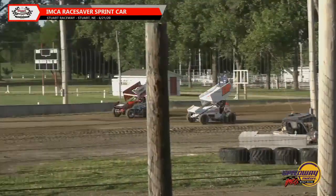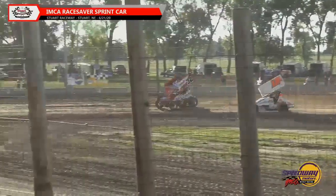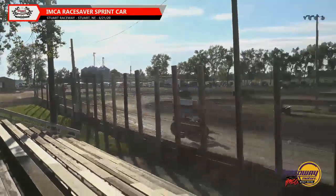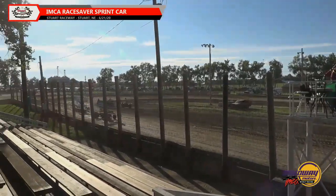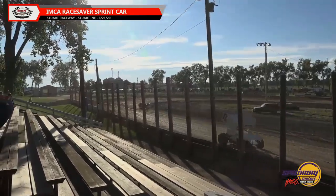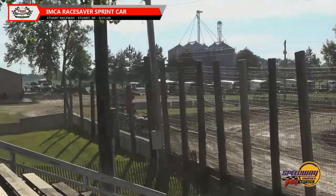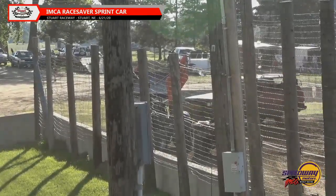Trevor Waller gets a better run, but he gets a little high coming down the backstretch. This may open the door. Nicolite's going to look underneath. Oh no, caution's out. Caution is out as we're getting ready to come to the checkers. The 25, Cale Creasel, nosed it into the wall coming out of corner 4. Oh no, I hope the front end suspension is okay on that machine.